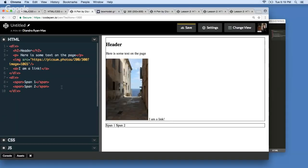So here it is. All right, so that is an image. As a review, it has a self-closing tag, which means that we don't have to write a separate tag closer. It has the attribute of source, which is spelled SRC, and then we do equals the link, and the link for the image that we want to appear.